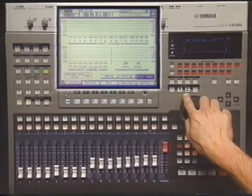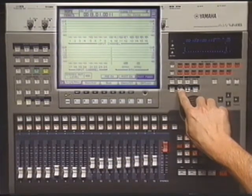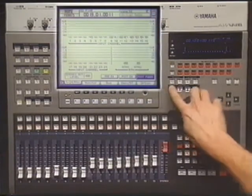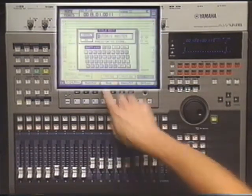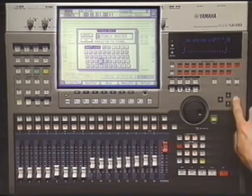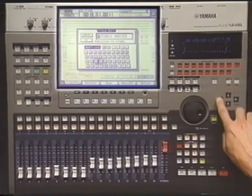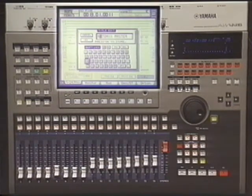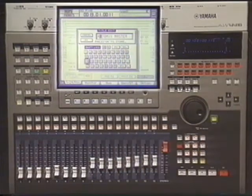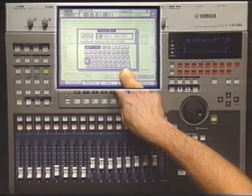To store a scene, first use these plus or minus keys to select a destination scene number, displayed here. Then press Store. Use the keypad in the display to enter up to 16 characters for a name. Move the cursor to the letter you want, then press Enter. Use these arrows to move the cursor left or right, and press here to add a space.